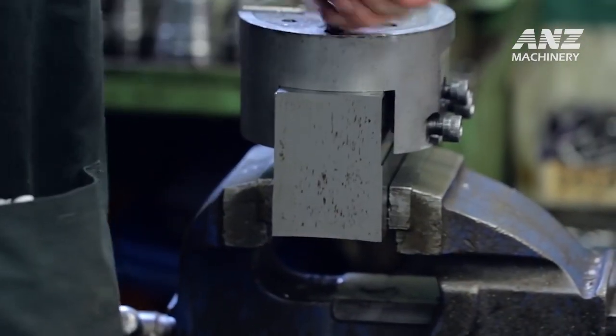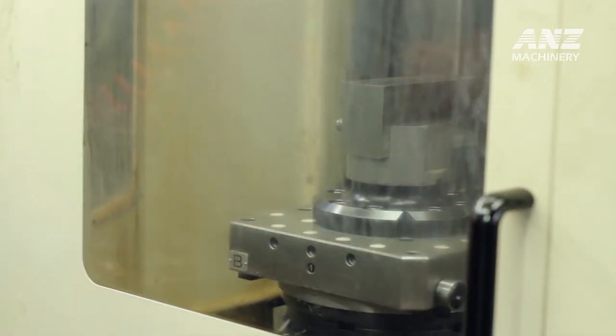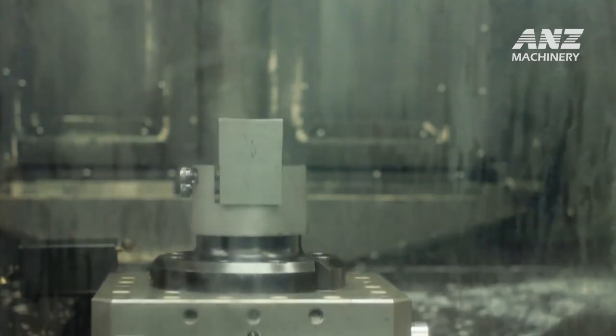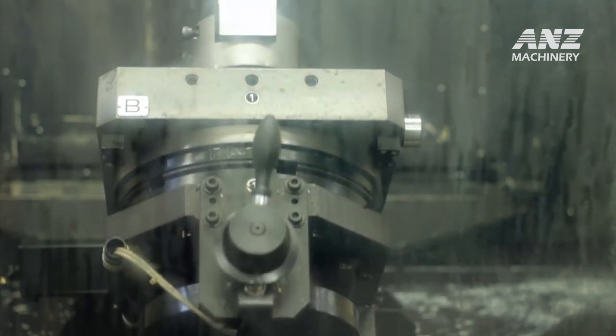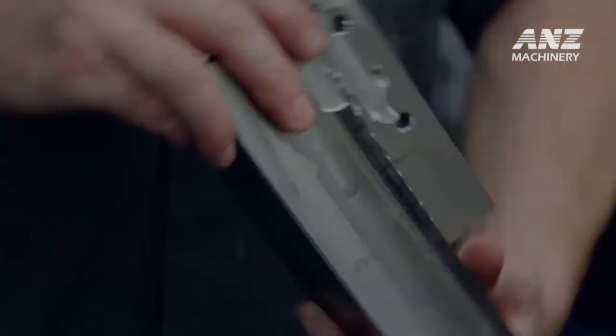The assembly stage is where the various components come together to form a functional masterpiece. Each part is meticulously hand-fitted to ensure seamless integration. This stage demands exceptional skill, as even the slightest imperfection can impact the firearm's performance.